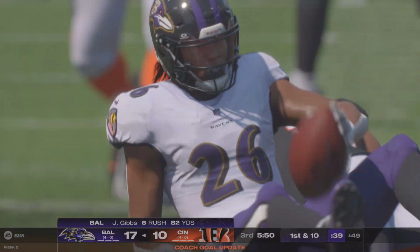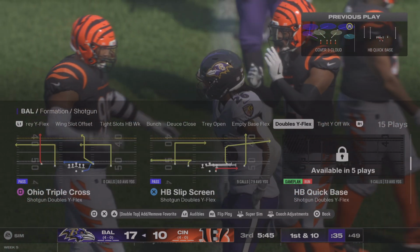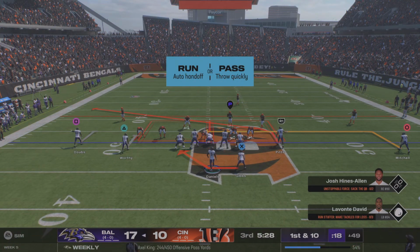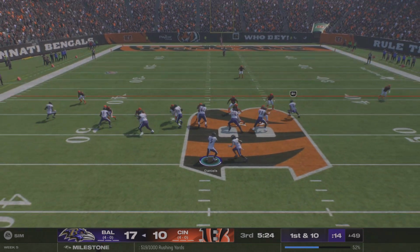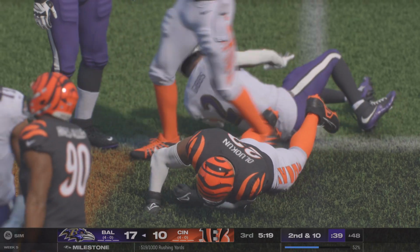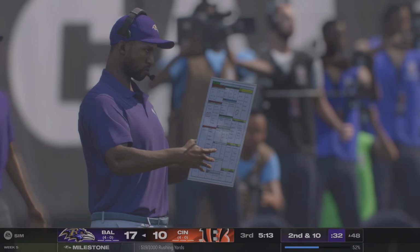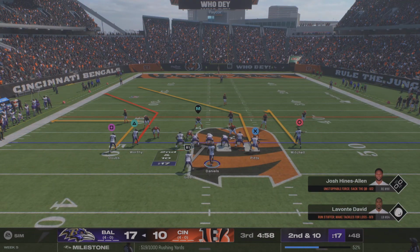And they bring him down, but not until he crosses midfield. Pretty much just more of the same from what we saw with this back in the first half. And he doesn't need much. He gets a little bit of space, and then he can create the rest. It's the combination of patience, vision, and then the burst to hit the hole once he sees it. This guy's been a handful all day. And the defense was ready for him this time. Did not have the same room to run. That one's no gain. We'll try again. It's 2nd and 10.